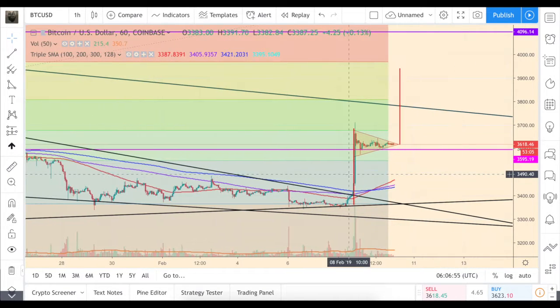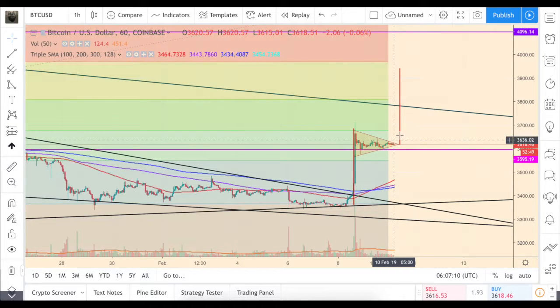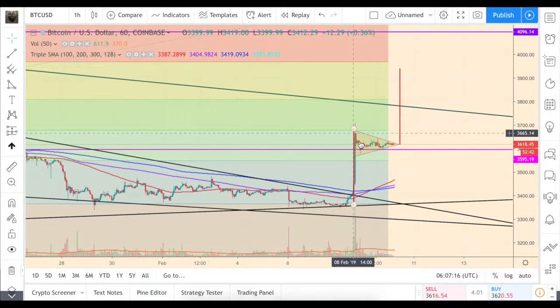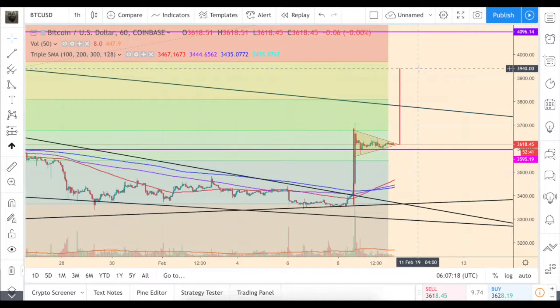And technically, again, you can look at the formation, which is technically a bullish pennant or bullish flag, whatever you call it. Strictly speaking, if you see the breakout of this pattern to the upside, you would expect it to go to the level of its height initially. So it's probably something like 3,940 or 50.